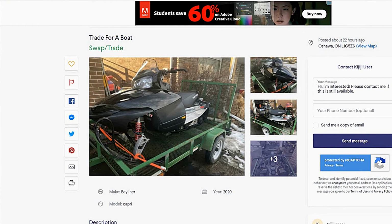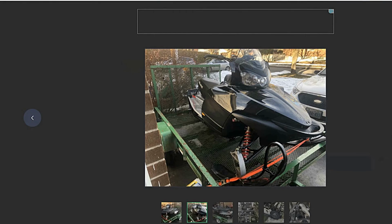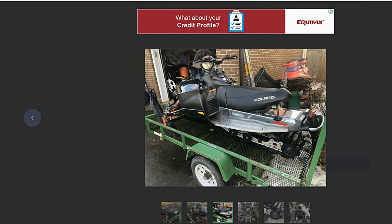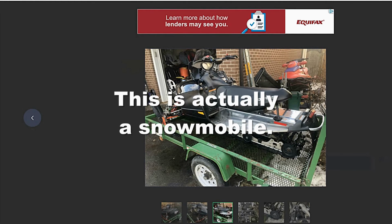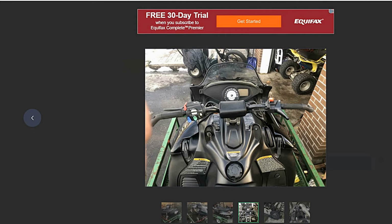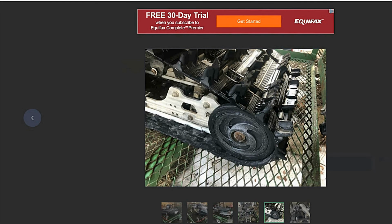Now, if you don't have any money, maybe you should consider trading, if you have something of value. Here is a Skidoo, for instance. And it seems to be in relatively good shape. It's a Polaris. It is on a trailer. I don't think it probably comes with a trailer. I think this guy has other toys too, because I see a four-wheeler there in the garage, and I don't know, motorcycles or whatever else in the background.